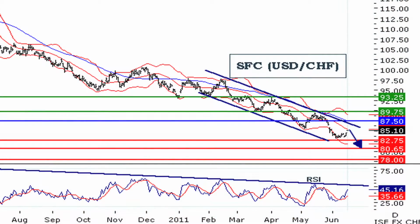For the SFC, the US dollar against the Swiss franc, the downside also prevails. Now, that pair is currently posting a rebound, but remains within a bearish channel. Therefore, the preference of trading central analysts is short positions below 87.50, with targets coming in at 82.75 and 80.65 in extension.